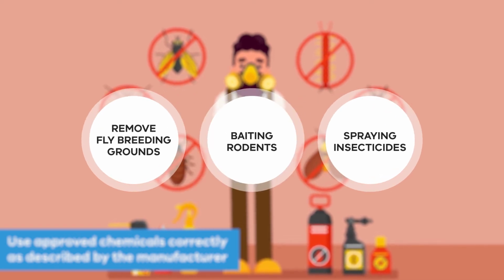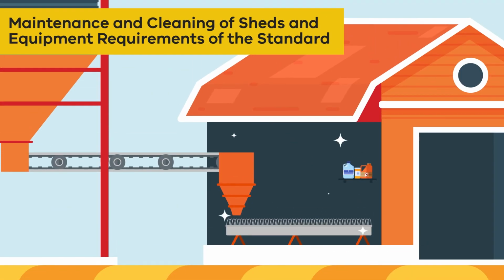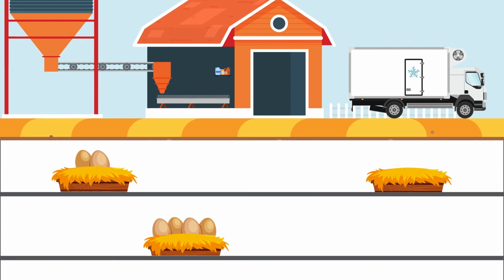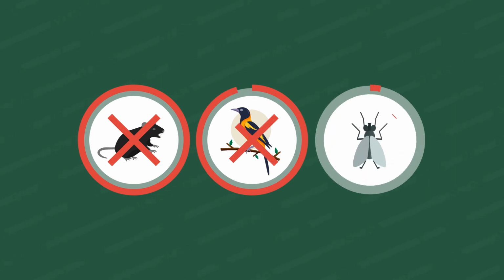To summarise, the best practice of the maintenance and cleaning of sheds and equipment requirements of the standard are to follow the standard, maintain a clean and safe environment, and control the risk associated with rodents, wild birds and insects.